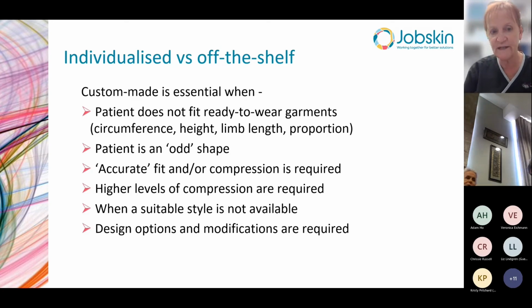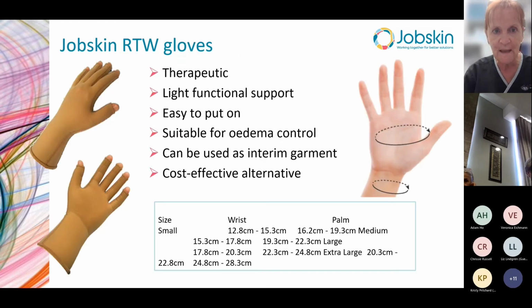You may need to go into custom made when you want higher levels of compression or when a suitable style is not available, or where you need a range of design options and modifications to help with donning and doffing, to help with compliance, maybe to accommodate skin fragility. There's a whole lot of reasons for that.